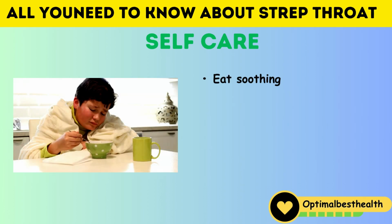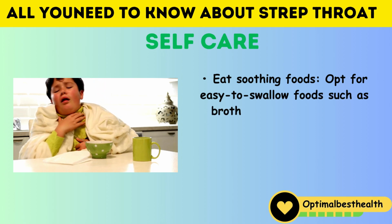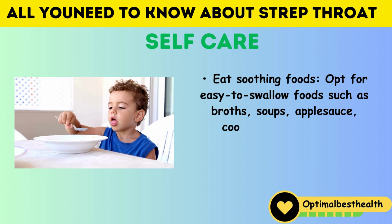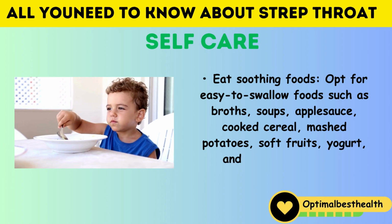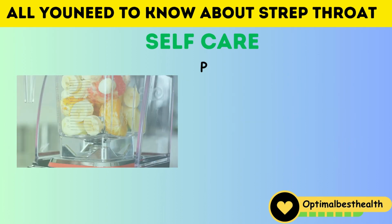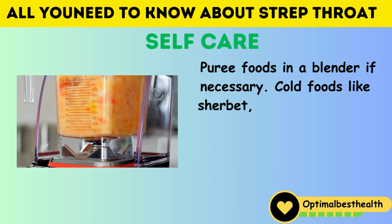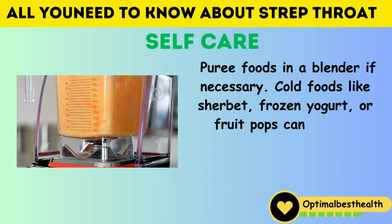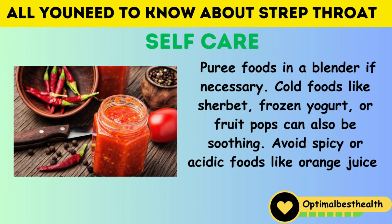Eat soothing foods. Opt for easy-to-swallow foods such as broths, soups, applesauce, cooked cereal, mashed potatoes, soft fruits, yogurt, and soft-cooked eggs. Puree foods in a blender if necessary. Cold foods like sherbet, frozen yogurt, or fruit pops can also be soothing. Avoid spicy or acidic foods like orange juice.